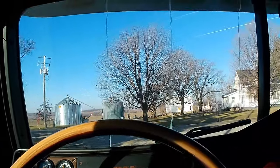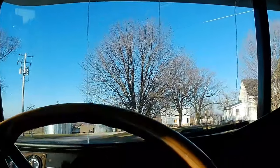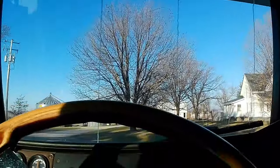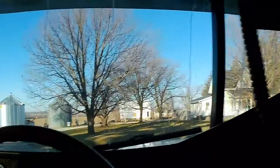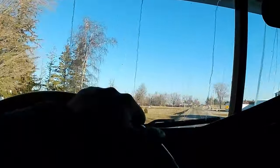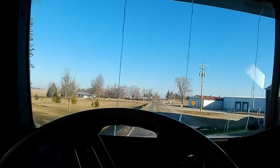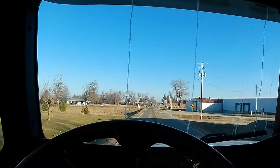I can't go up there yet. There's no way they're going to let me in. No way. Sure, I got plenty of room to get gone. Use up the whole road because I don't like going in ditches. And I needed the whole road.